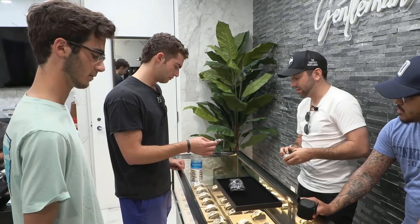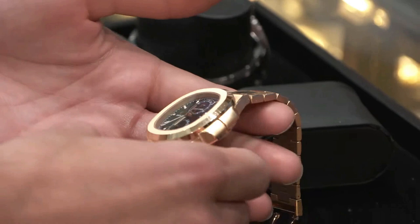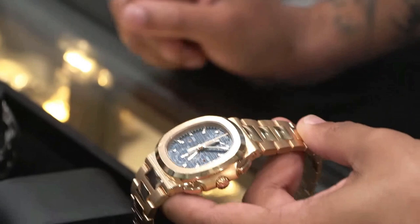Okay. Can I check out this Patek over here? Yeah. Which one? Oh, the case back is really nice too. Wow. Yeah, it's a sweet piece. It's insane. It's so heavy. It's ridiculous. It's nice. Do you want to look at it closer? Yeah, I'm not touching it.